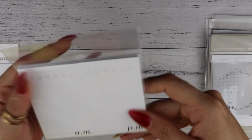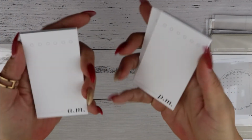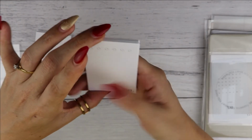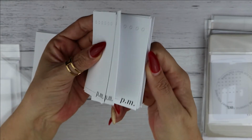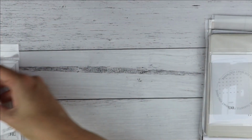And you have this task. Oh, this is different. So it's 2 sticky notes. Oh, they're cards. Okay, so you have a bunch of little cards with AM and PM. This might be a habit tracker. I don't know, I would have to see how people are using this because I honestly have no idea how to use it, but I like the idea of AM and PM. Really appreciate that.